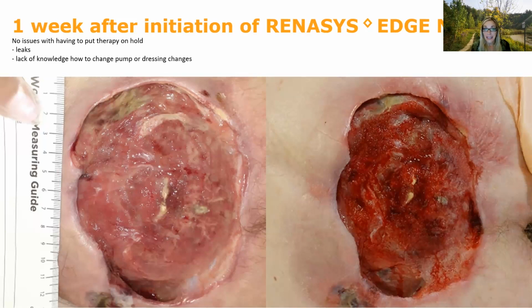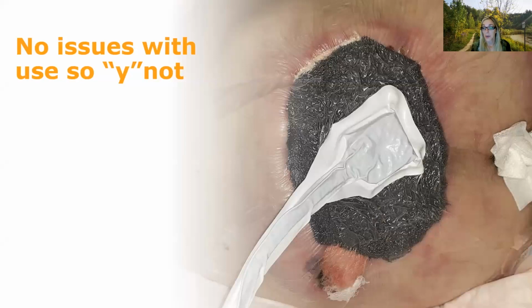And again, he did have all these multiple wounds. When I was in there during the education, I said, okay, we're going to start with one, and when you guys feel comfortable, then we will move on and add. So when we look at this wound, you can see there were no issues. So why not? This is where you're going to bring in the Y connector.